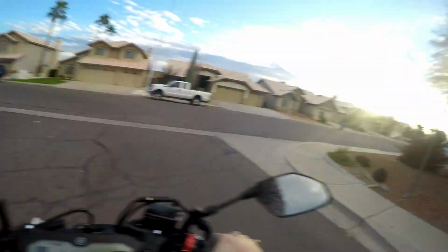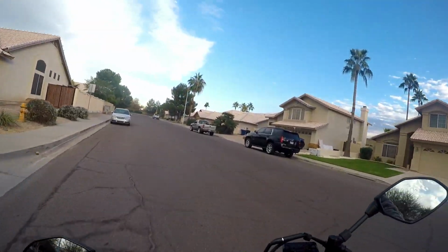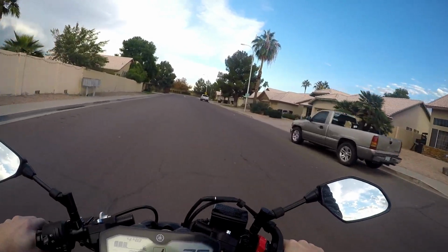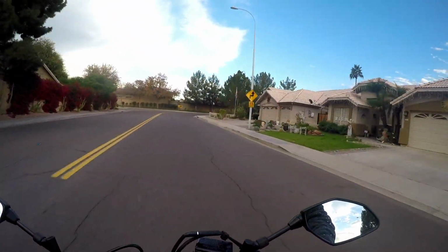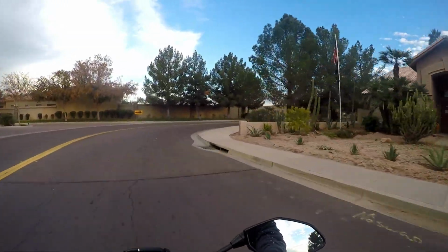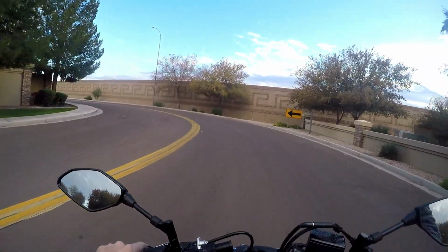This will not be a long ride. We have to go pick out Christmas stuff. Shifts smooth, accelerates very smooth. I just feel real squirrely on this back tire since it's so low on air.